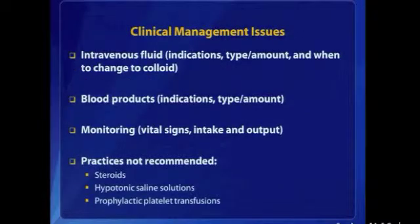And so just to summarize, the issues that were discovered were that there were problems with intravenous fluid management: when to give them, what kind to give, how much to give, and also when to change to colloid. That was another issue, that many clinicians were not aware that once you have given a certain amount of IV fluid, saline, if the patient is still in shock, you need to switch to colloids such as albumin.